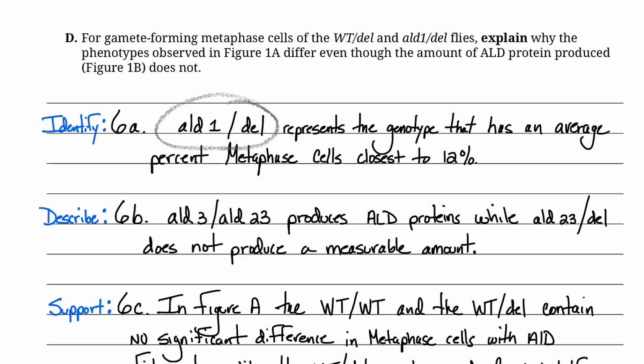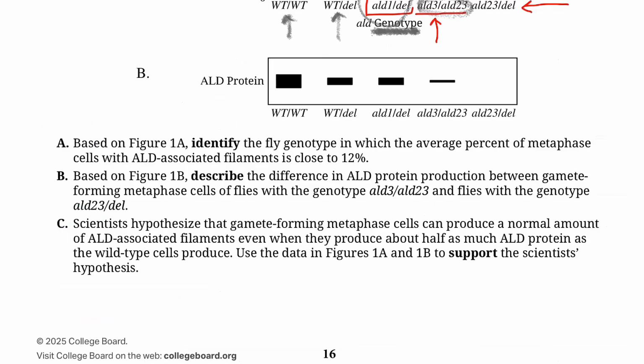Okay, so on to 6B. 6B says, based on figure 1B, which is a protein assay, you're just seeing how much protein's being made. Describe, that's our action verb, the difference in the ALD protein production between gamete-forming metaphase cells with the genotype ALD3 and ALD23, and the ALD23 and the DEL.